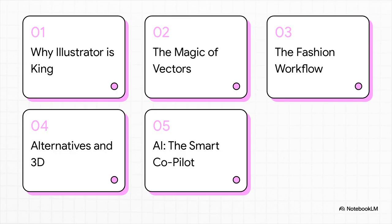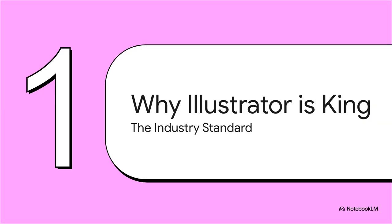All right, here's our game plan for today. We're going to start with exactly why Illustrator totally dominates the scene. Then we'll get into the magic of its core technology, the vector stuff. After that, we'll see how it fits into the real-world workflow, check out the competition, and finally, look at how AI is actually making it smarter, not obsolete. So let's jump right in.